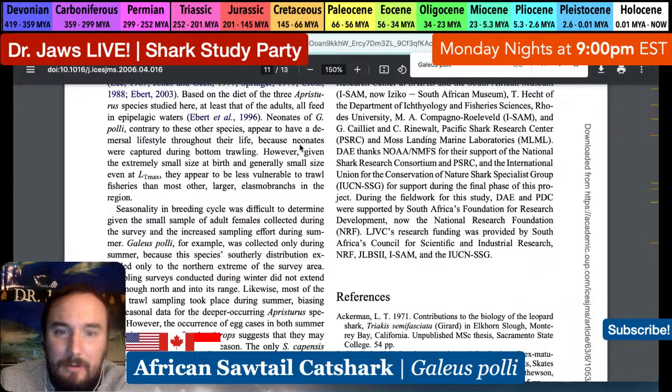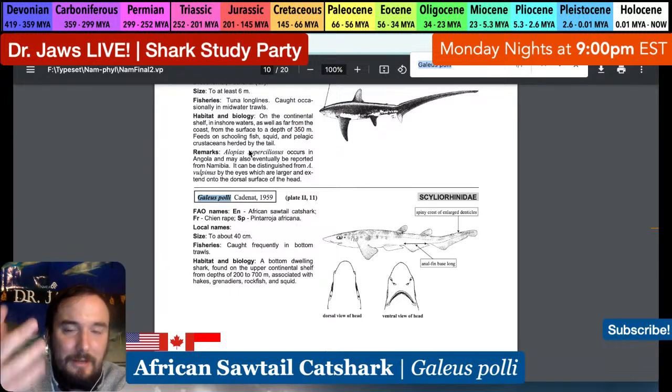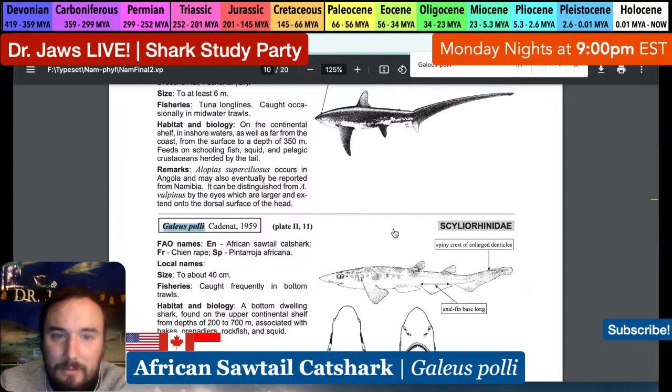So that was a cool paper. I really appreciate that this shark, we don't have footage of it, but we actually do have quite a lot of information on it. And I learned a lot about it. I didn't know that Sawtail Catsharks get their name from the dermal denticles, and I didn't know that this one uniquely gives birth to live young, so it's pretty cool.